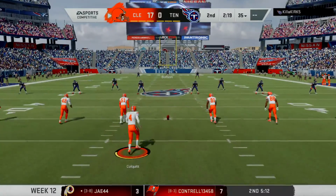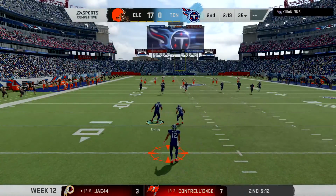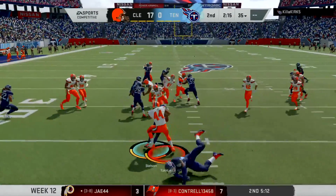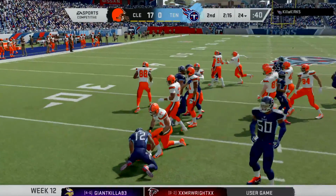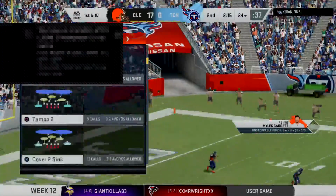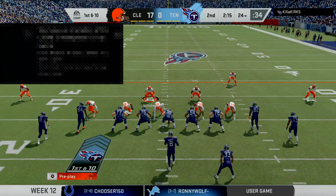Set now to kick this one away, and off it goes. This one fielded at the 5. They'll bring it back to just about the 25, call it the 24-yard line. At their own 24-yard line. The Titans offense set to begin the drive.